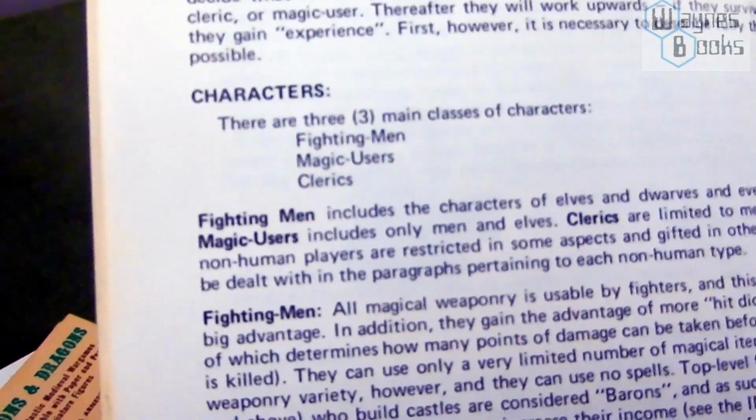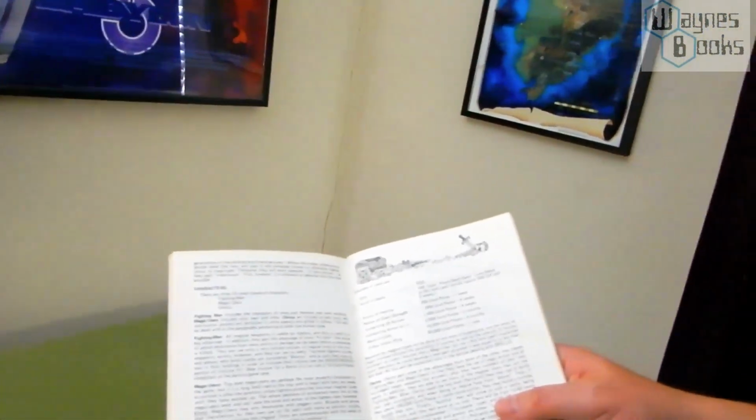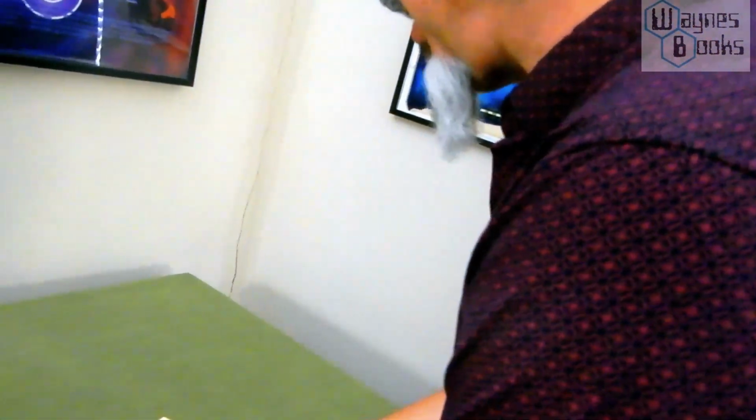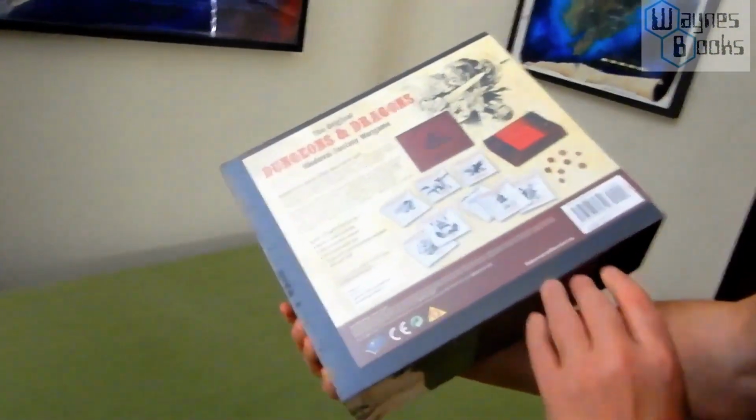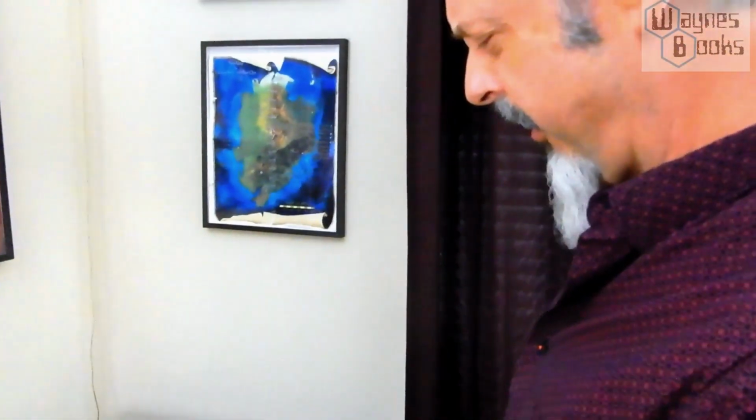Let me focus on that. It's not wanting to focus. Yeah, probably close. All right. So that was it. Only 3 classes? Yeah. Some other classes would be introduced in some of these later books, like Greyhawk, Blackmoor. I don't remember exactly which was what. In Eldritch Wizardry you get more classes like Paladin and Thief. Monk, I think, showed up in there somewhere.